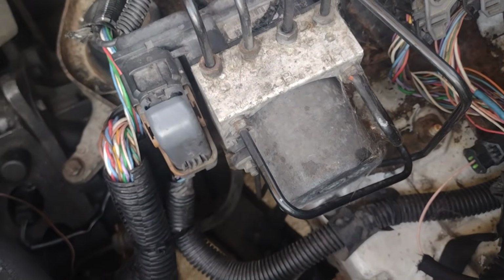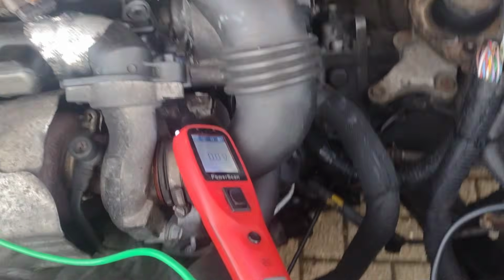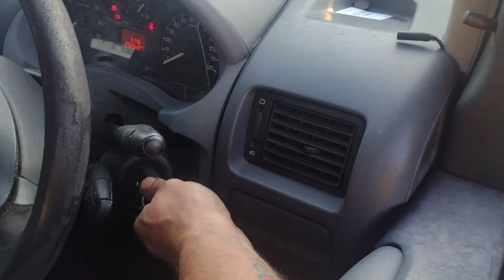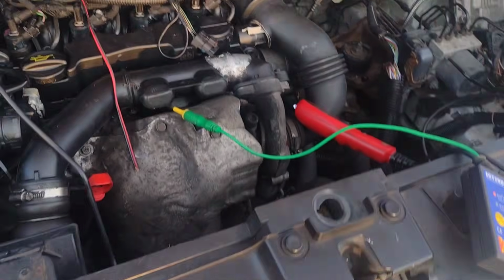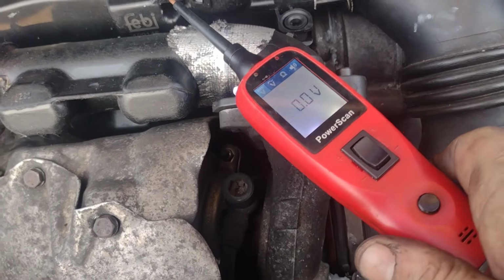Now with the ignition on, I wonder if I get power on that. Let's go put the ignition on. That's just timed out. I had the ignition on anyway. See, if the ignition's on a wire, you're not going to get this signal thing doing what I've just done, because, yeah, there's nothing.